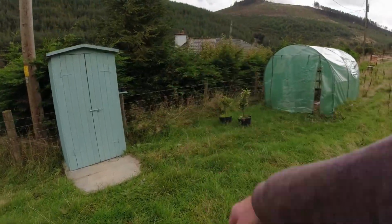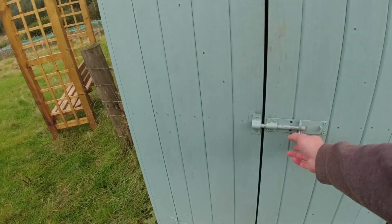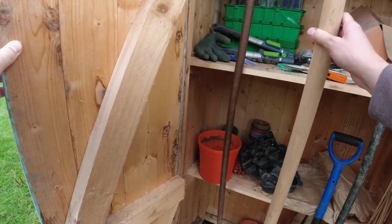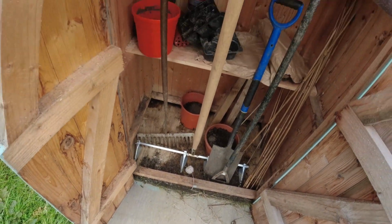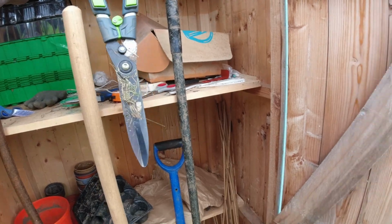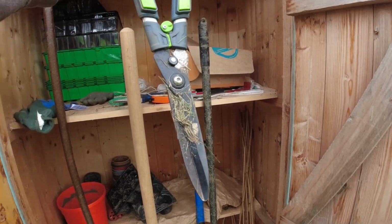Here's our little tool shed. We've got just, like I said, really basic hand tools. A lot of it was left behind by the previous owners. No idea even what to do with this thing. I'll figure it out. I'll just look down there for you, make sure you can see that. There's the scissors, look, there's the secateurs. Still got grass on them. Haven't been used since. There's what I used to cut the grass.